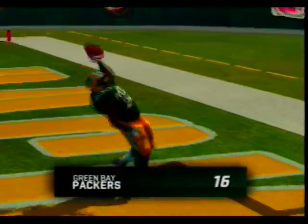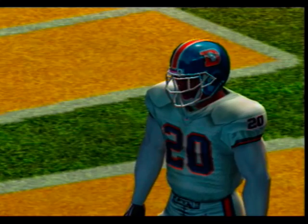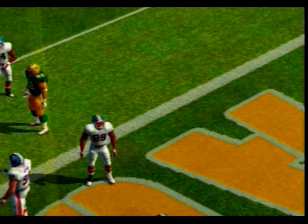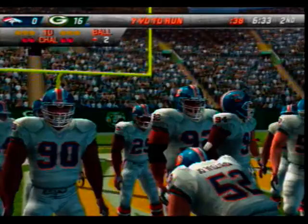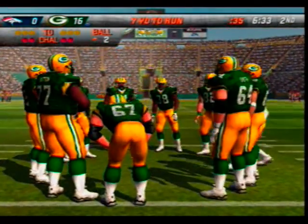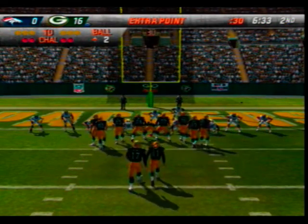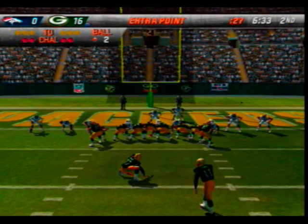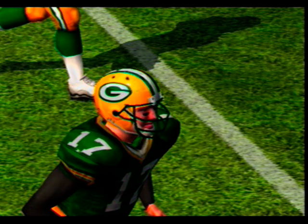A single hand touching him. Owens comes in to attempt the point after. The extra point attempt is good. Another drive, John, that results in a touchdown, and this game is quickly getting out of hand.